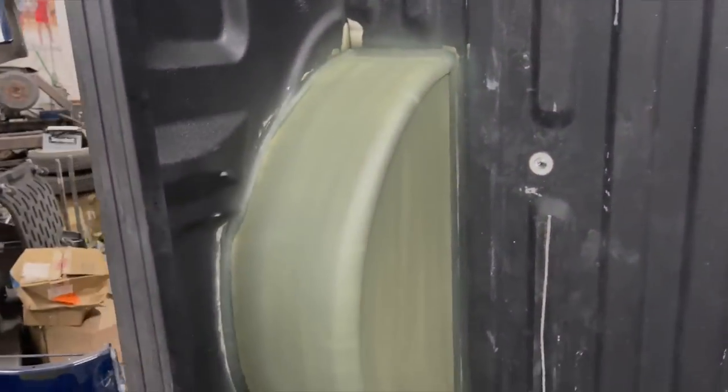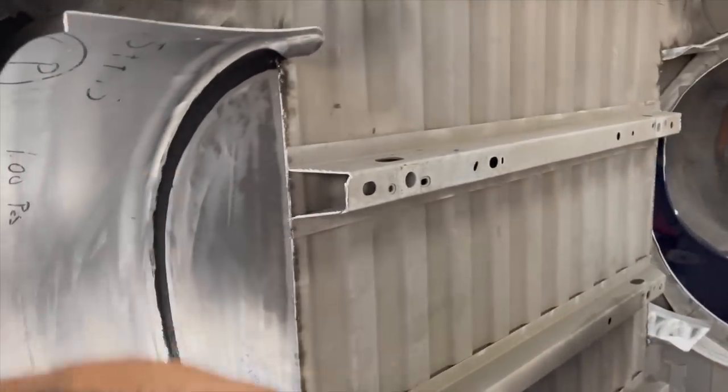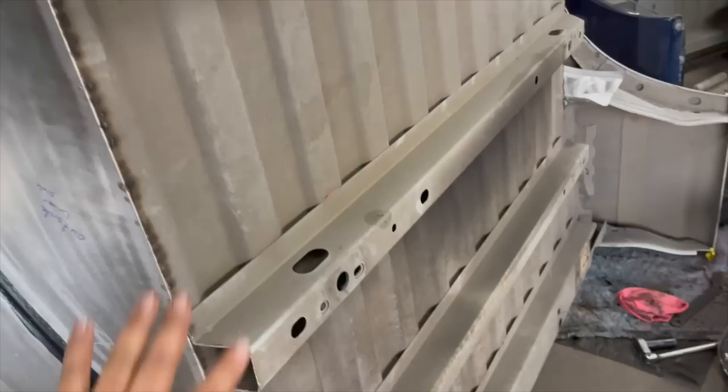We seam sealed them. And then from there, let's go to the back. The back's not done yet, but we actually seam sealed them from the back. That way no water spits out through the side, because they are tag welded all the way across. Still right here, we still got to clean all this up with the flat wheel, make them look identical. We're going to do the same thing to the other side.